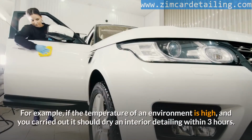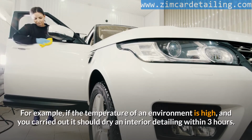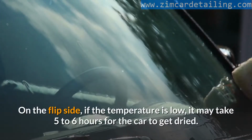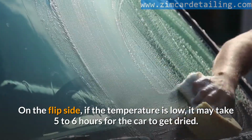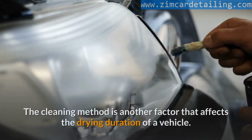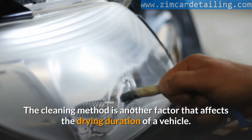For example, if the temperature of an environment is high and you carried out an interior detailing, it should dry within 3 hours. On the flip side, if the temperature is low, it may take 5 to 6 hours for the car to get dried. The cleaning method is another factor that affects the drying duration of a vehicle.